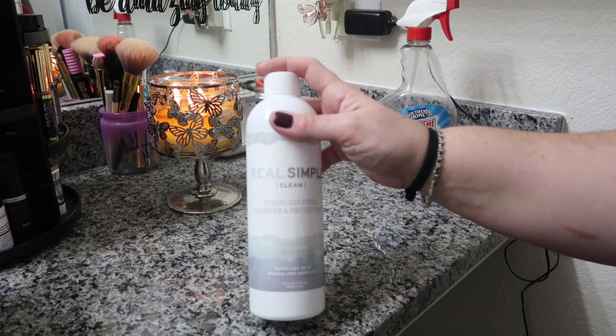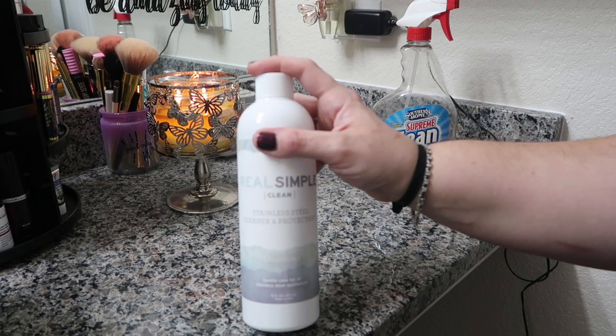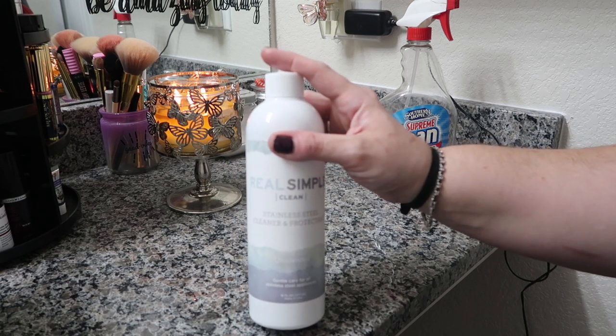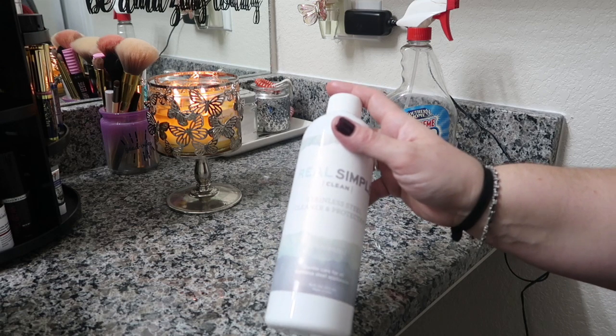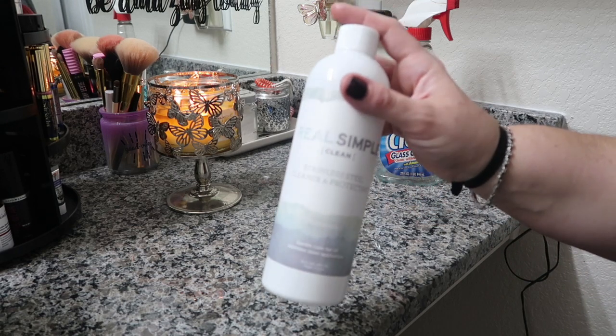And I love having an all-natural product for something like cleaning stainless steel, because that's something that has to be buffed and stuff. You're using more of like a waxy kind of substance to buff it out and make it look really shiny. And I felt like this did a really good job with an all-natural twist. So I really like this if you're looking for a good stainless steel product.